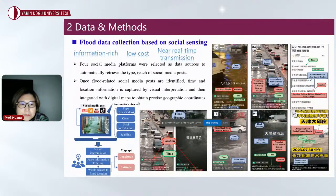So we develop an algorithm. First, we need to use the keyword to capture the image. And the second, we need to do a screening to locate the rainfall. It should be exactly the rainfall event we are looking for. The third, we need to do the location. So we need to pinpoint this location. We need to find out where the picture is taken. So the picture can tell us, see here, there's a flooding, here, this water. So we can identify the intersection in the picture where it's taken.